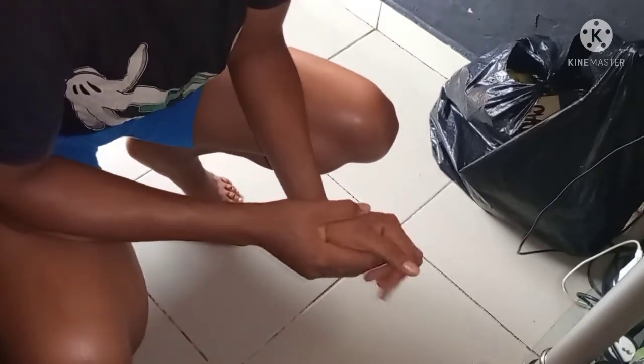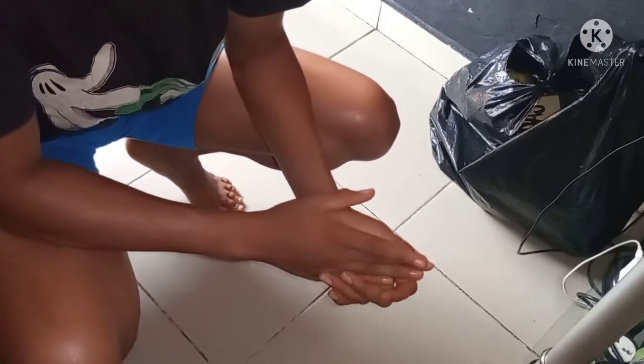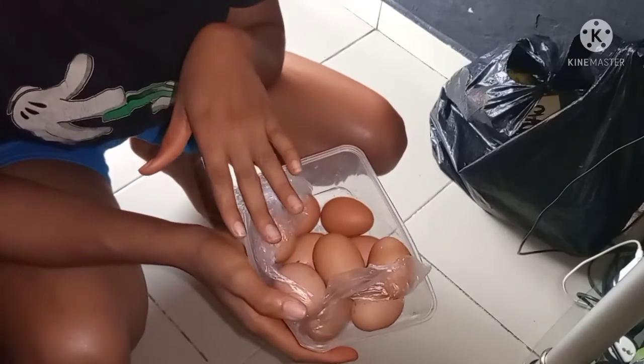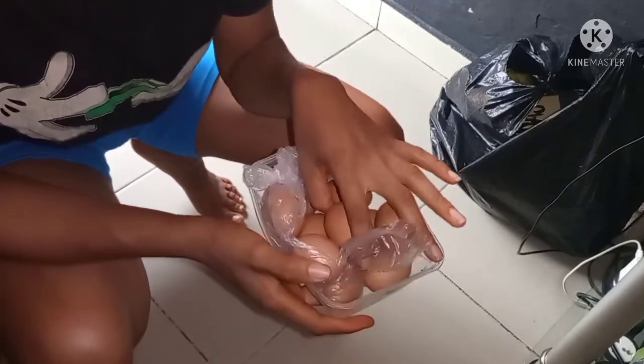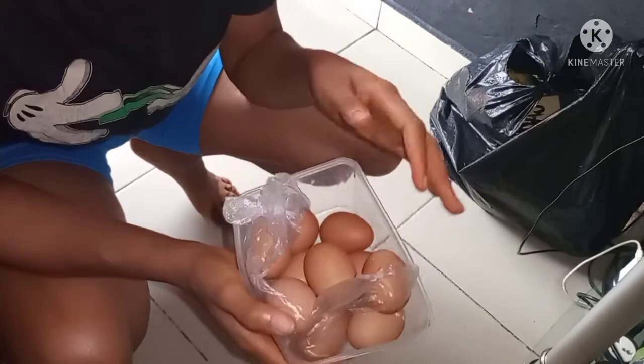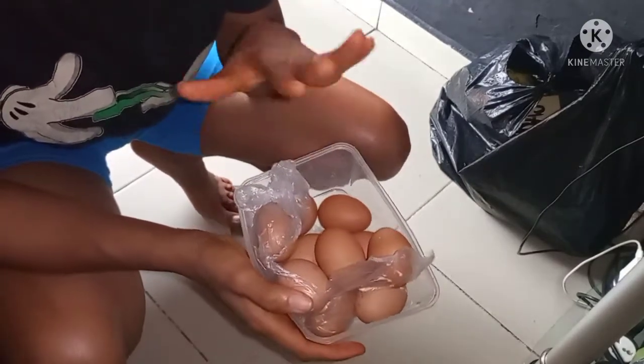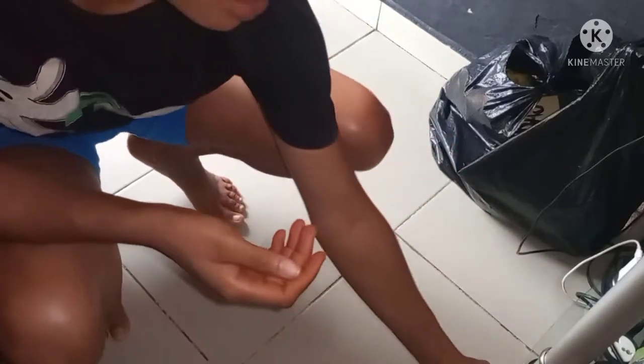So, guys, it's days later, and I just want to show you all what I got for the cake, the things I'll be using. First of all, I have egg here. Egg is very expensive now. A crate of egg here is 1,800 now. I was supposed to buy half crate, but since it's that expensive, I just bought 10 eggs.